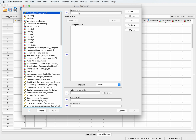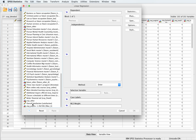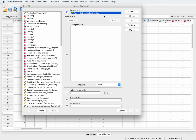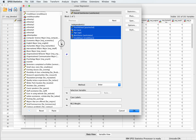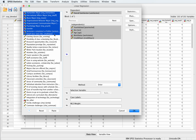We've got to find our dependent variable. This is really the outcome variable. This is what we're trying to predict. And overall satisfaction, that's the variable we're trying to explain variance in. So what variables might be related to overall satisfaction? I'm going to put in a whole bunch of variables here. So we have year in school, sex, age, work status, credit hours. I'll put those in. I'm going to skip over ethnicity. I'm going to skip over the majors because nothing in the majors actually panned out when I was doing some of these analyses earlier as well.